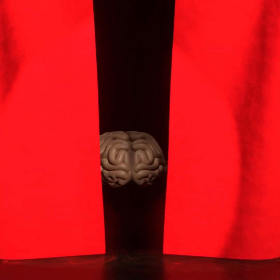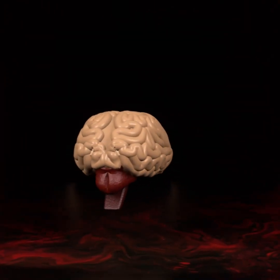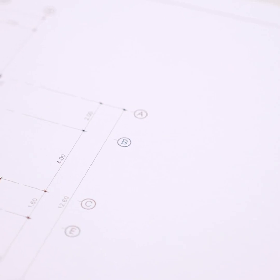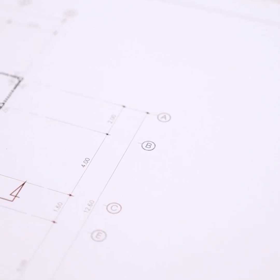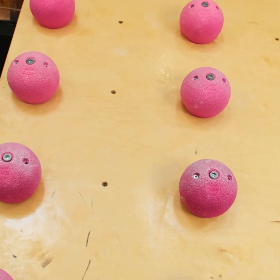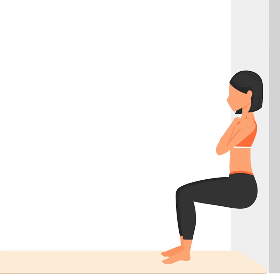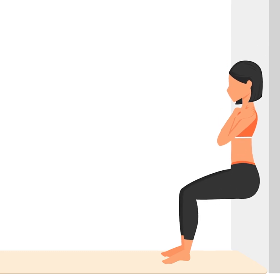Remember to breathe naturally and don't push yourself too hard. The goal is to challenge yourself, not to exhaust yourself. The key to the wall slide is to keep your elbow straight and your shoulder relaxed. This will help you engage your shoulder muscles and prevent any strain on your joints. Start with shorter reps and gradually increase the distance as you build strength and confidence.